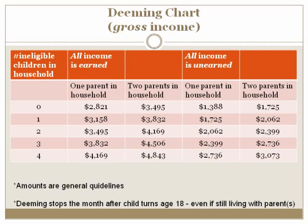Now, I've included a deeming chart to give you an idea. I'm always asked, how much can a parent have in income before their child would not be eligible for benefits? And again, this chart is located on our internet. But this gives the highest amount that a household could have, and the child would still be eligible for SSI. This is just general guidelines. But if you live in a household with one parent and you have only the one child with a disability, no other children in the household, that parent could earn up to $2,821 a month gross before that child would not be eligible.